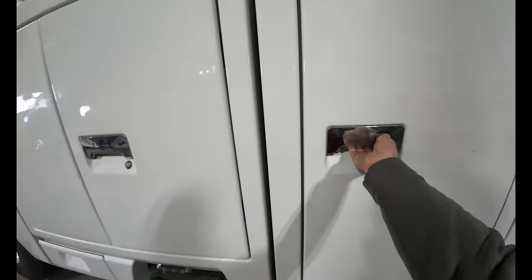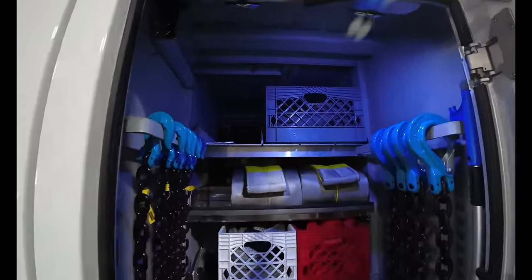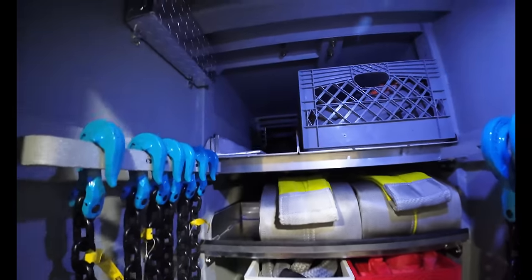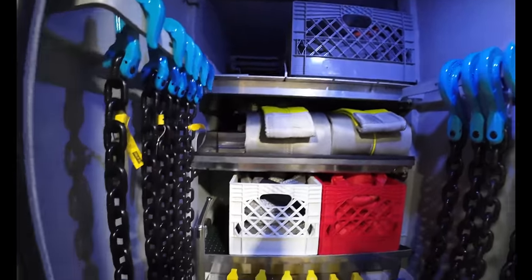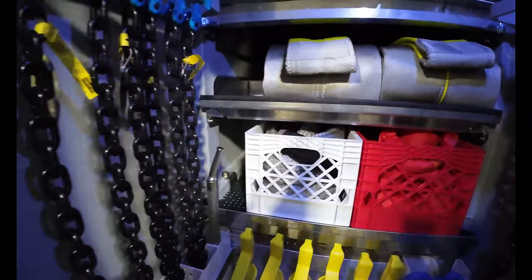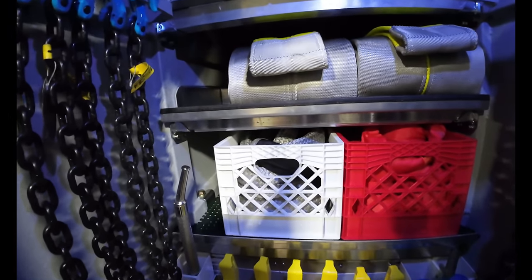Last box. We have pretty much the same as the other side, but you can see there's some heavy aluminum angle, some round slings, we have some flat straps. There's some of the Baileys, the 5/8 grommet slings. The other side's got the half inch ones, since we're using those a lot more.